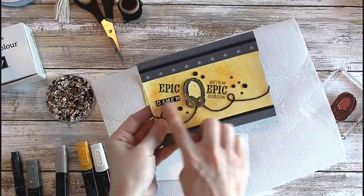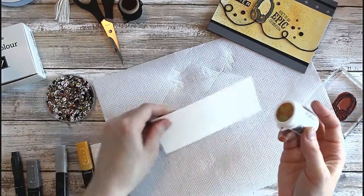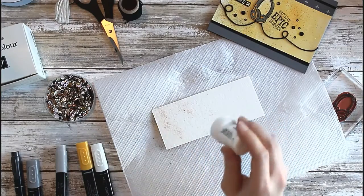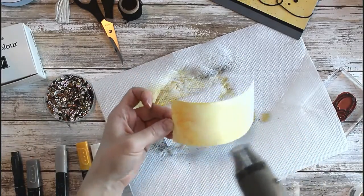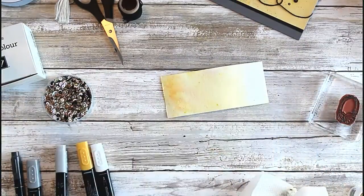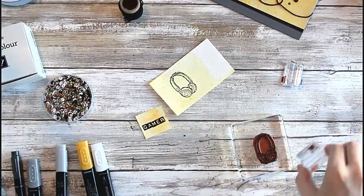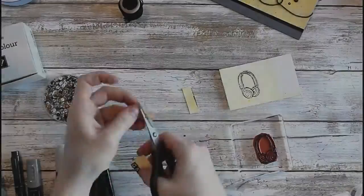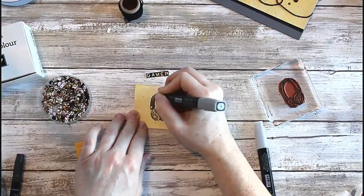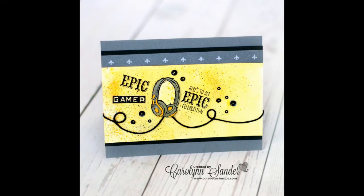We are now going to repeat what we previously did, meaning we'll recreate a similar background using our Brusho crystal color. As well, we will stamp another set of headphones, color them in and cut them out in order to pop them up with dimensionals on top of the previous stamp set of headphones. As well, we will stamp the word gamer using our labeler alphabet stamp set on this piece of cardstock that we have created this background on. There's a little bit more coloring and cutting required to finish up today's project. Otherwise, that's about it. It's pretty much self-explanatory from here on.